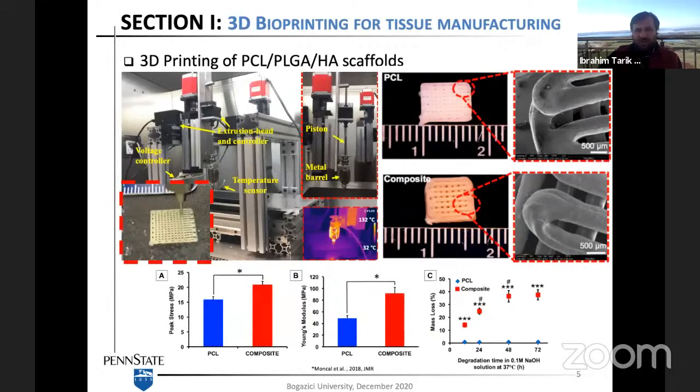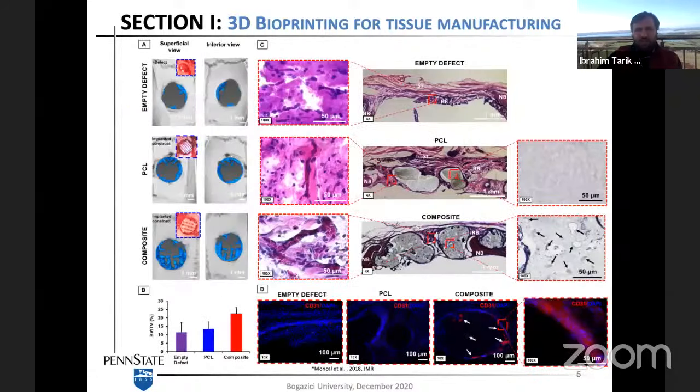So in the lab, I'd like to talk about some technology that has been around for 10, 15 years, where we use melt extrusion technique, and then we 3D print scaffolds like this that are porous. Then we use different polymers, and particularly we use a composite polymer made of PCL, PLGA, and HA that's biodegradable and biocompatible. So then after printing, we loaded that on rat calvarial defects.